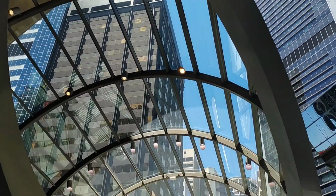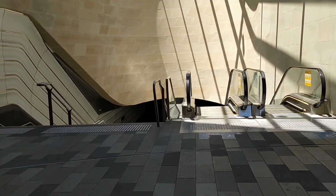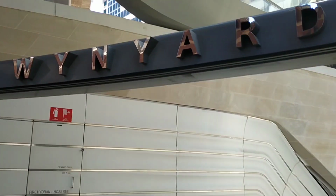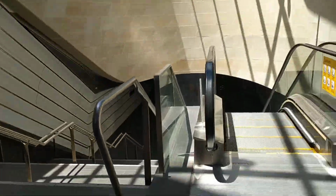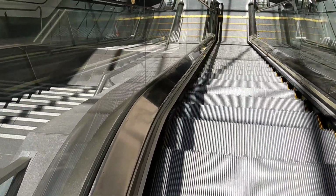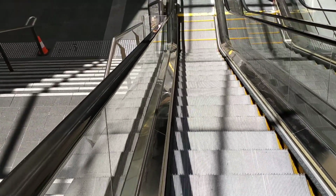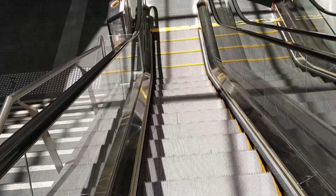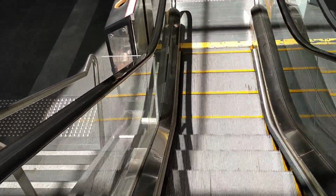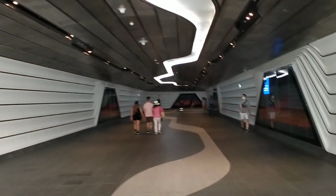If you're coming by train to Crown Casino, Barangaroo, this is Wynyard Station. I love this station. It's all newly renovated. It's so nice in here.